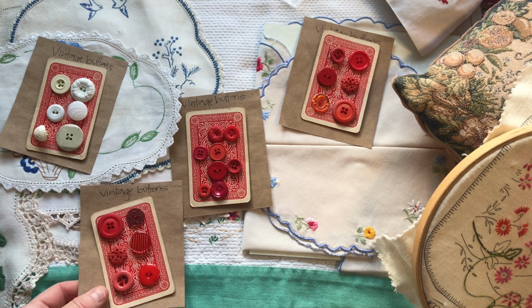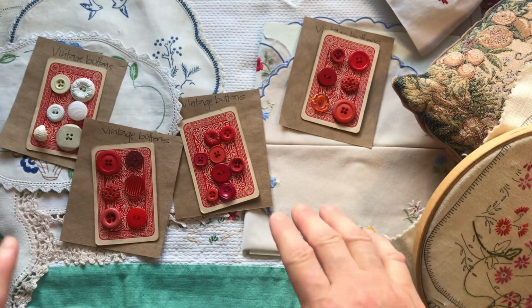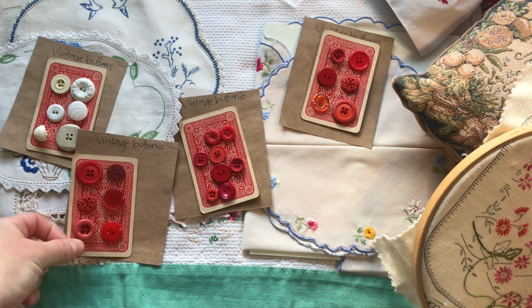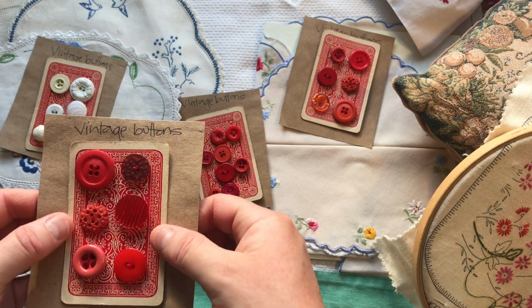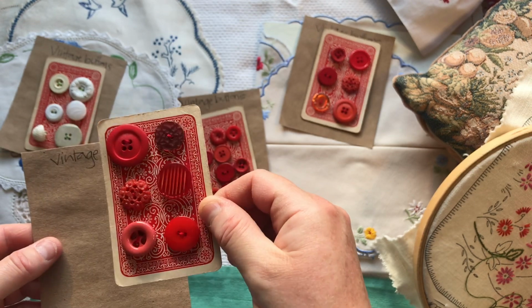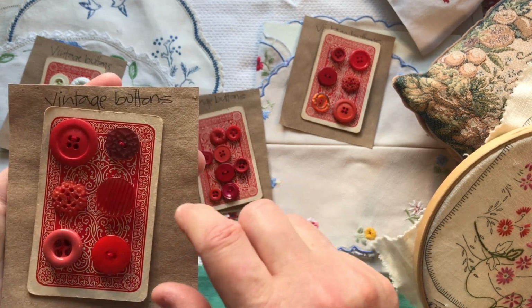The next of the little treasures, and I've taken everything out of the plastic bags they were presented in, because I know some folks don't like the rustling and things, were these beautiful little button cards. So they came in a little plastic satchel, and then they're presented on these vintage playing cards. And how lovely is that as an idea? And then just have a piece of card that says vintage buttons.